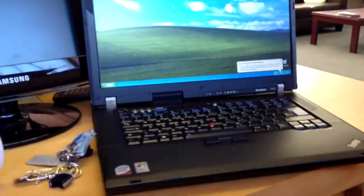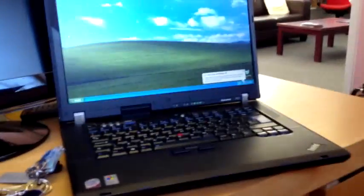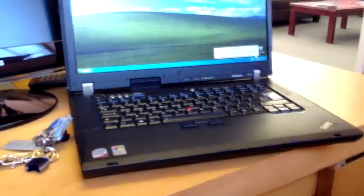3. But I'm going to get the display drivers and the wireless drivers on my laptop and just copy them over to this machine so that I can actually install everything else. I'll do everything else over on this laptop.